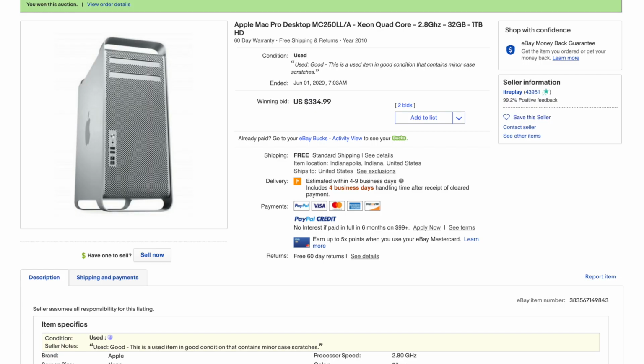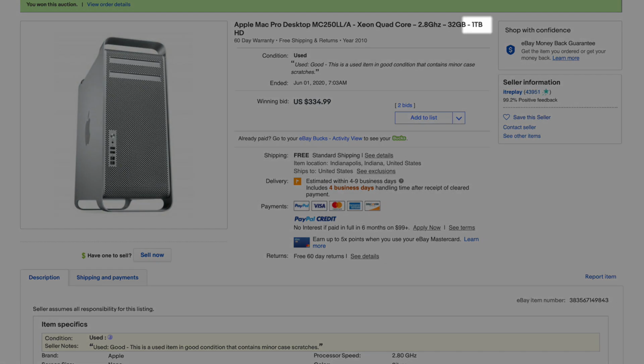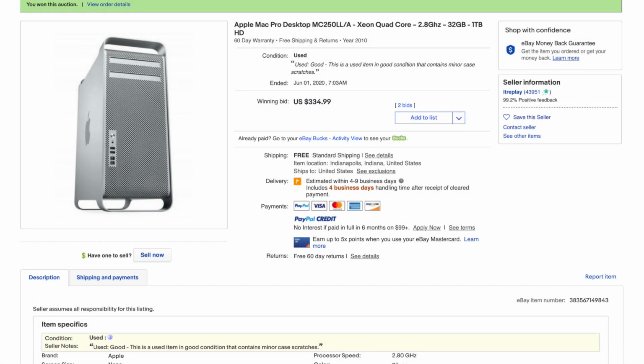Now moving on to the storage capacity in this. It only comes with 1 terabyte of storage on the original hard drive. I'm assuming that is going to be in slot 1 of 4 inside of the computer itself. And again, in a few minutes, I'm gonna show you in detail why I think I got such a good deal on this computer.